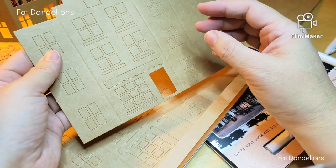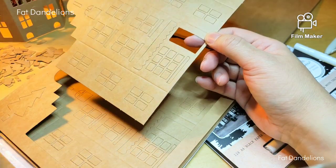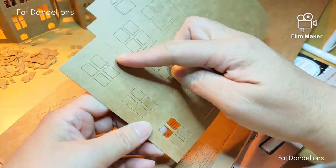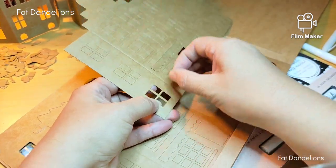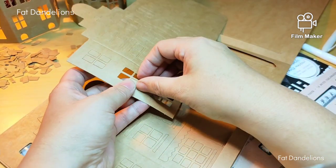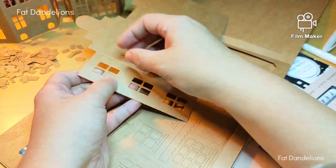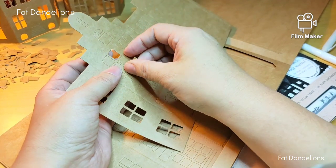Okay. Yeah. So, I'm gonna... Of course, I will put back the door. But I'm gonna tear first all the windows out. I'm doing the side of the house first. I don't know how long this is going to take. Oh, I think an hour. It's already 30 minutes.